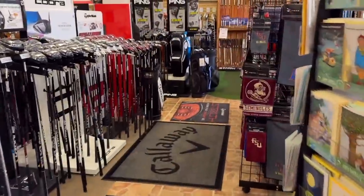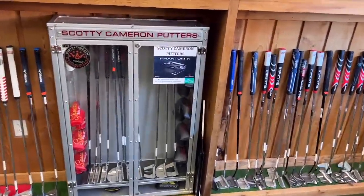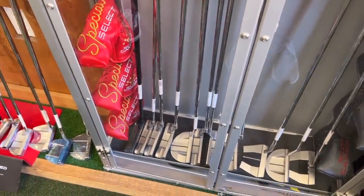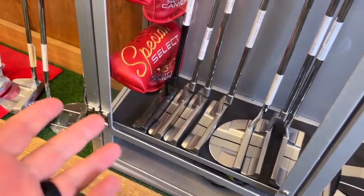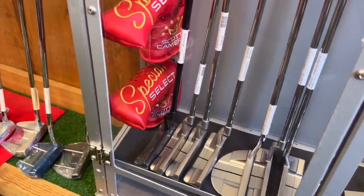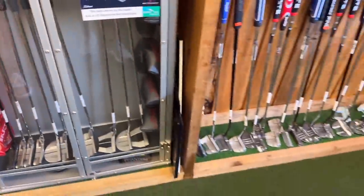Oh, they do. They have a Scotty Cameron case over here. I don't know if those are used or not. Looks like they've got $389. I think that is the Golo 5. Oh, they got a couple of those. There's another PLD putter in here. But the only other putters we ever find in here are either Bettinardi's or PLD's. The black PLD's are super cool. That one's completely murdered out, even the grip and the shaft. Oh, that is cool. What else we got?